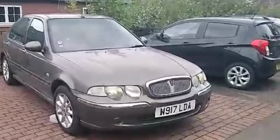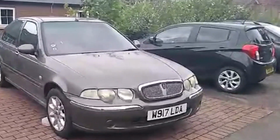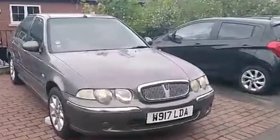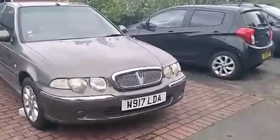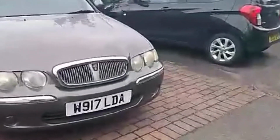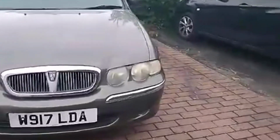Celadon green, the colour, was only available for the first 6 months of production. I believe it was a hangover from the Rover 400, which is obviously the car that came before this. In regards to the press history, it's identifiable through its reg, obviously WLDA. That was the press cars for that era.